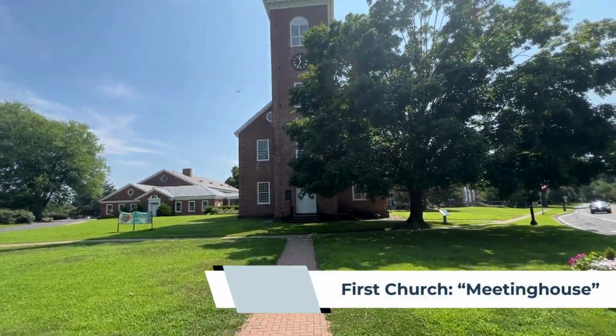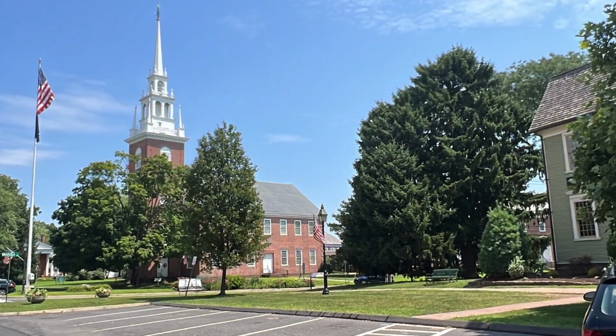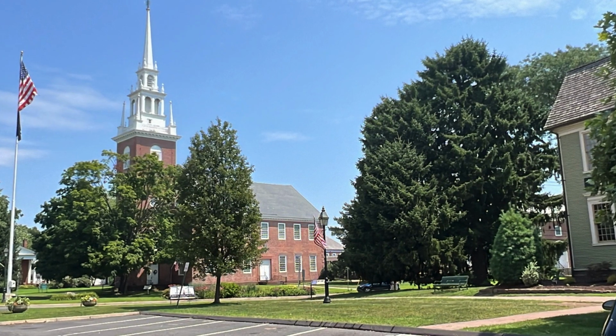Here we have the First Church of Wethersfield. It's the 3rd meeting house built in this spot. The first meeting house was built here in the 1600s, so this may have been the spot of the meeting house referenced in the novel.